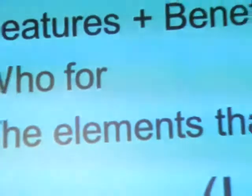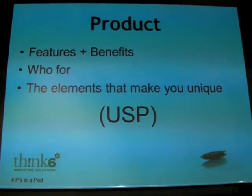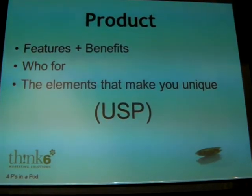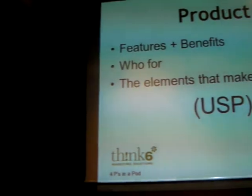So essentially your product or your service is made up of a number of elements: your features and your benefits, who you're targeting, and the elements that make you unique, so your unique selling points. So are you all clear about what your unique selling points are? What makes you different from your competitors? Because we often find that businesses aren't that clear. They're copycatting. They don't actually document and understand what makes them different to their competitor.